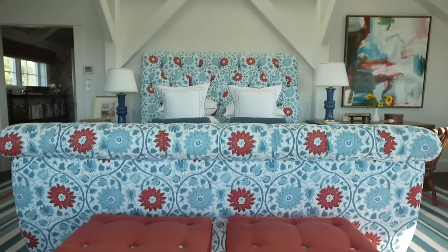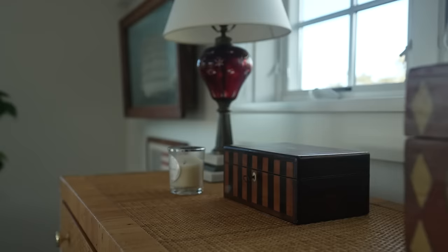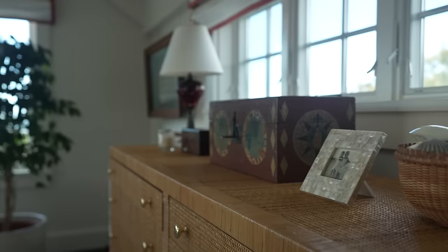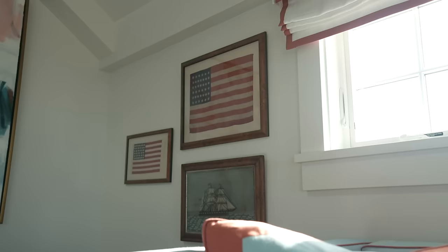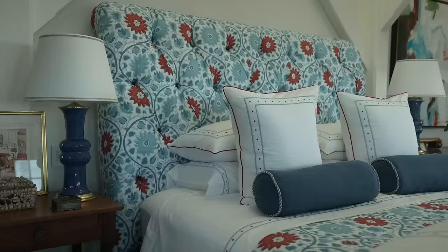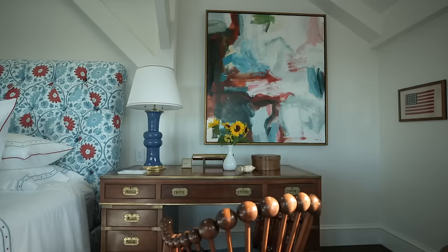So we continued the blue and white up through the hallway with the carpet and into the bedroom. But in the bedroom, we added the red. I've always been a red fan, and it basically started because I had a pair of antique red glass lamps, and I wanted them to fit within the blue and white scheme, so that's where I pulled from. I'm also a big American flag person. I love old American flags, actually any flag. I have my father's World War II flag right next to my bed. And a great campaign desk, very useful, I work at it and use it as a nightstand.